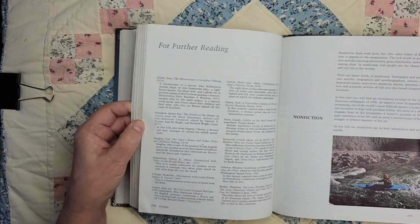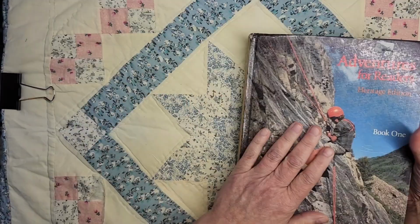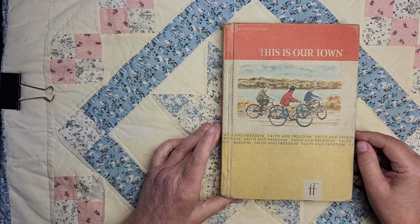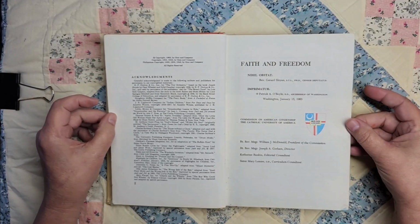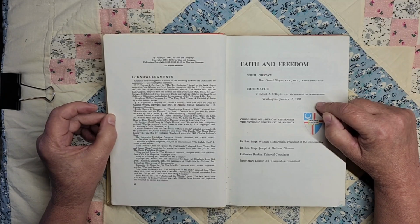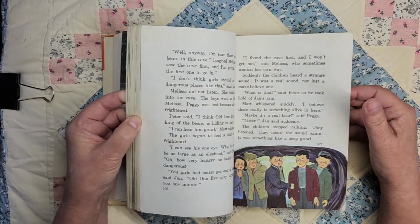Colors are fun. There's some nonfiction in it. I hope I'm keeping this in line. I'm using this little quilt to hopefully keep myself in frame. This is Our Town, Faith and Freedom. Blessed Sacrament School. Copyright 1963. So this is the 1963 version of the 1949 book. It was printed in the Philippines. So the pages are a little thinner, but they're perfect condition.